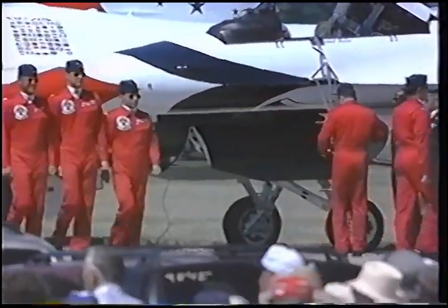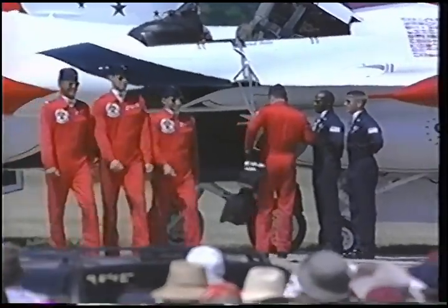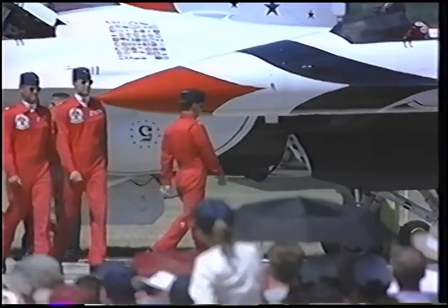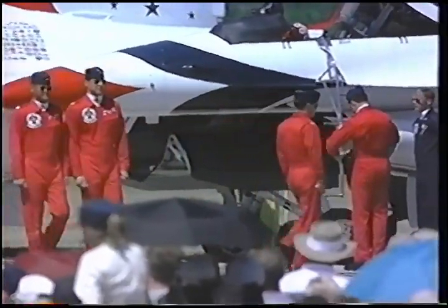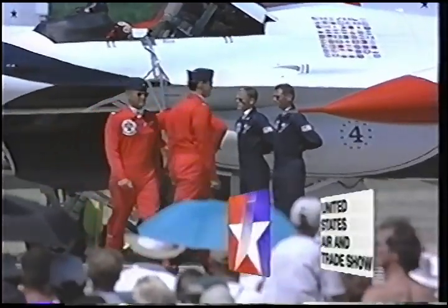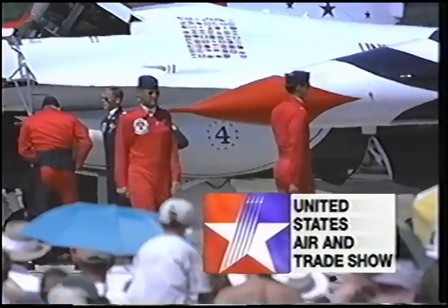The right wing in his third year on the team from the Air Force Academy class of 87, Major Mark Arlinghouse. Also from 87, USAFA class, in his second year, left wing, Major Bradley Bartels. And the leader, the boss of the 1999 Thunderbirds, Lieutenant Colonel Brian Bishop, a 1983 Air Force Academy graduate with 3,100 hours flying the F-16 and T-37.